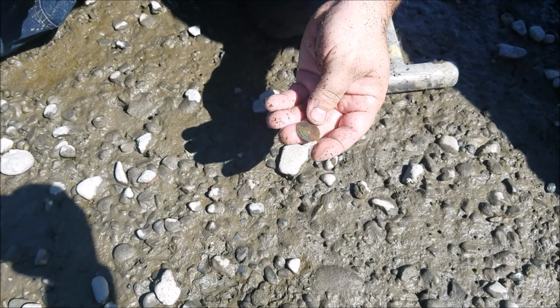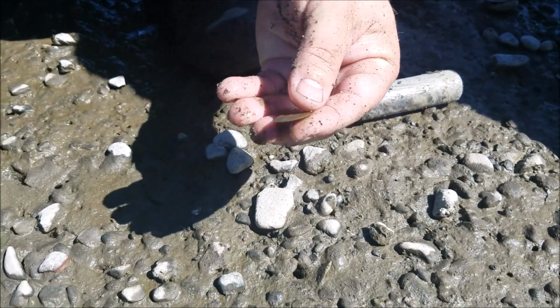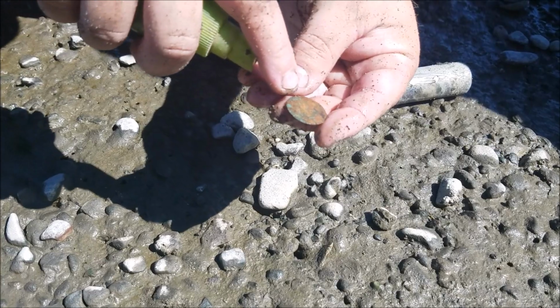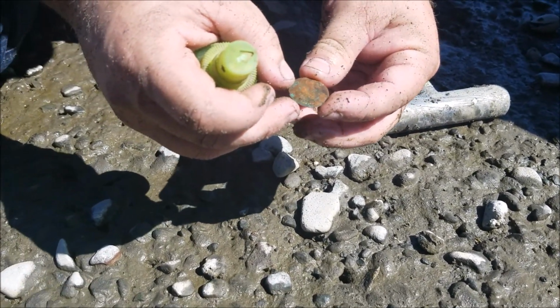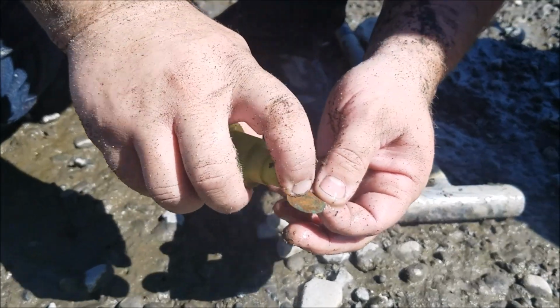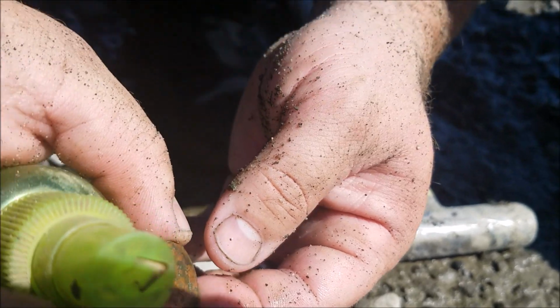Wow, it's really smooth. Oh, I see some writing on it. Oh wait, yeah, there's a 5. Right in the center, I see a 5. It's a 5-cent trade token. Probably the same kind. Nickel? Look how thin it is though. That is thin. Jeez.